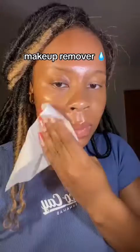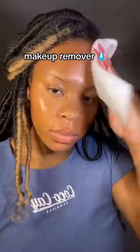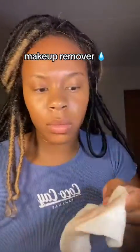I've been seeing these Snail Mucin facial products all over my TikTok For You page, so you know I had to be the next one to try it. I got all these products from a brand called COSRX. And I tell you guys, I beat my face to take content like 7 hours ago. I took a shower. I got in the freaking pool and this makeup remover still got the rest of the makeup off. Definitely 100 out of 10.